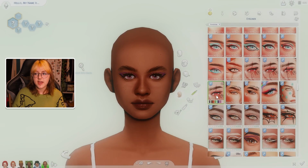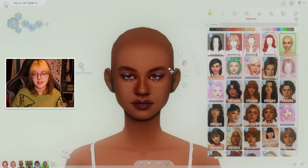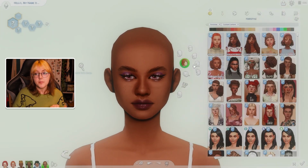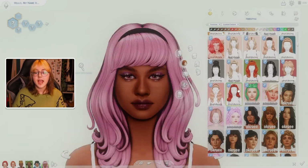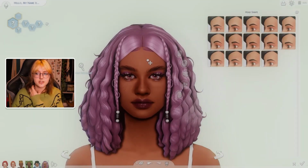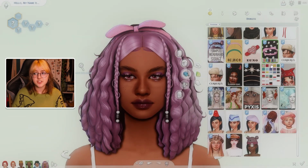For some reason my brain tells me to do that and I don't know why. It's such an idiotic thing because I have all this CC that I never use, but I end up going back to the same hairs every single time. But for these Sims, I tried to venture out for hairs I've never used before, and I'm really glad I did because it honestly makes such a difference. I'm definitely going to start doing that with more of my create-a-sim Sims now, actually clicking on all of these hairs I've never used, because there is so much good stuff in there.